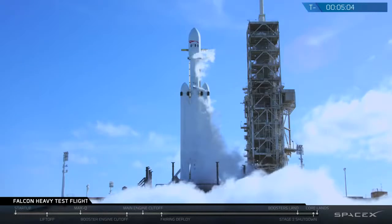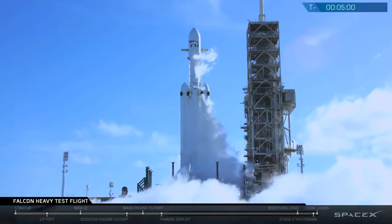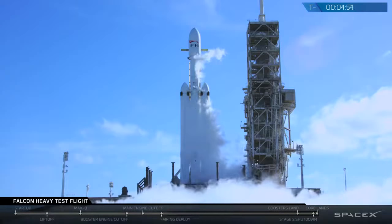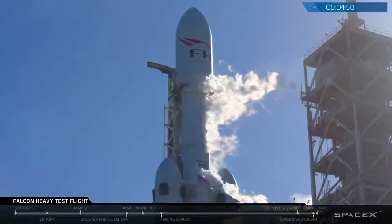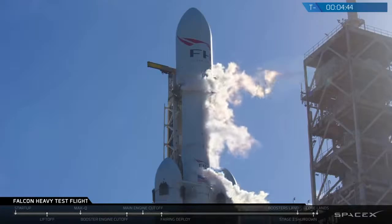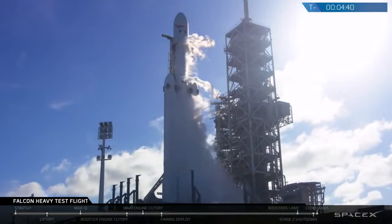From this point on, it's like a Falcon 9 mission. The fairing will separate, the MVAC-D upper stage engine fires, eventually sending the stage and payload out into the solar system to orbit around the sun. So that gives you a feel for the sequence of events we're planning on today's flight. So now, at T-minus 4 minutes 45 seconds and counting, let's witness the test flight of Falcon Heavy.